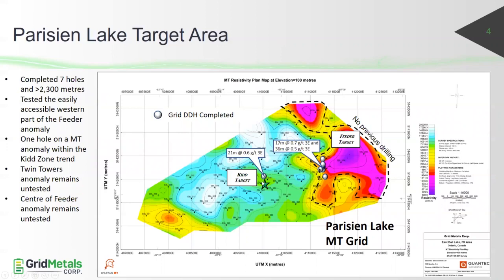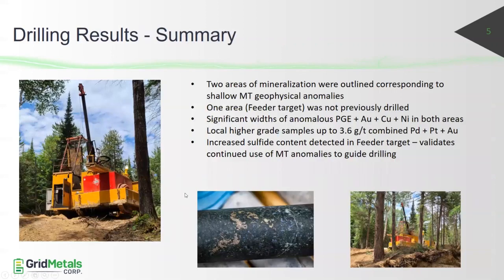And we also tested one anomaly in the Kidd area, the known trend of historical palladium mineralization, and we've got some interesting results to report from both areas. So both are magnetotelluric or resistivity anomalies. The feeder target was never drilled before.